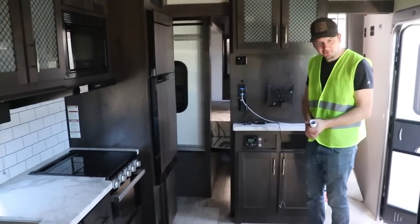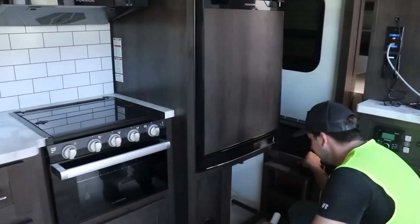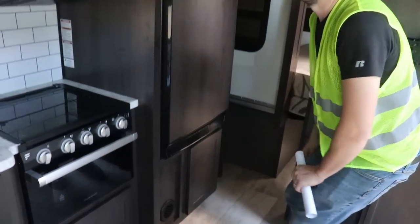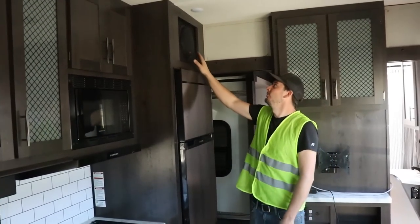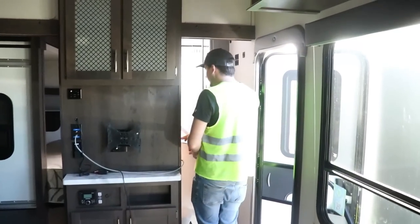Let's go ahead and find the control panel. There's our water tank. Water tank looks good. All the cabinets look clean. I gotta say, this is a nice little unit right there. Check out this subwoofer. You could be bumping some music. So we got a table right here.